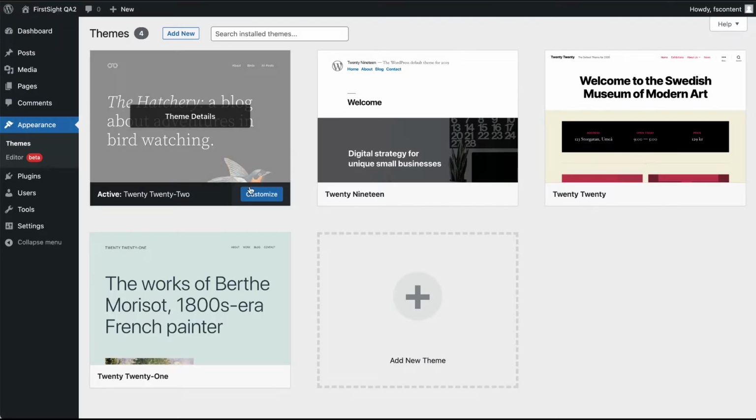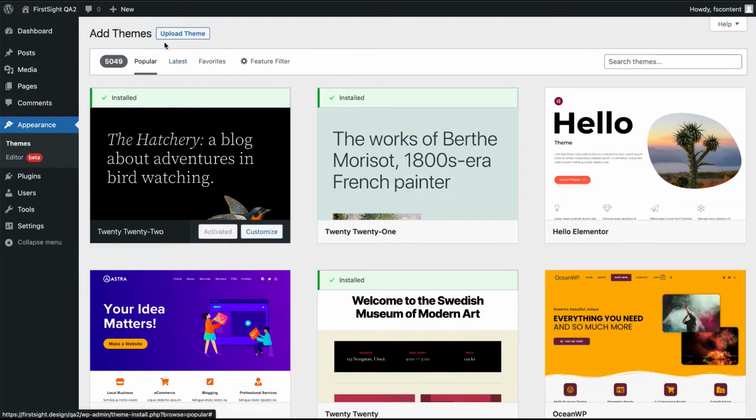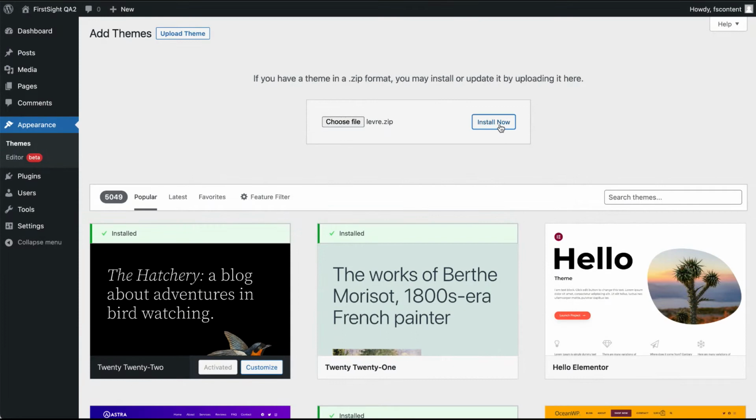I'm going back to my website. So I'm currently logged into the admin panel. I went to the Appearance tab, chose Themes, and here I have to click the Add New button to add my new theme. I have to click Upload Theme. I'm clicking here Choose File. So here are the files I've downloaded, and I have to choose Levre, open it, install.